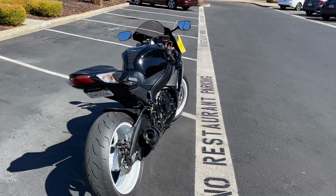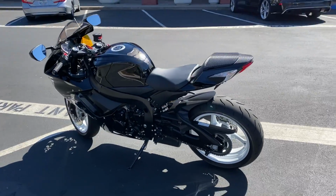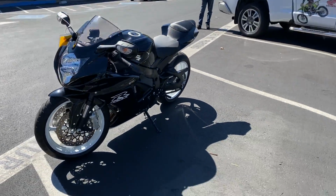This thing is gorgeous, only $11,599. Make your Supersport dreams come true. I love the black with the white wheels.